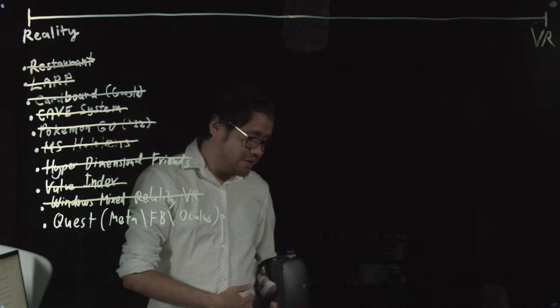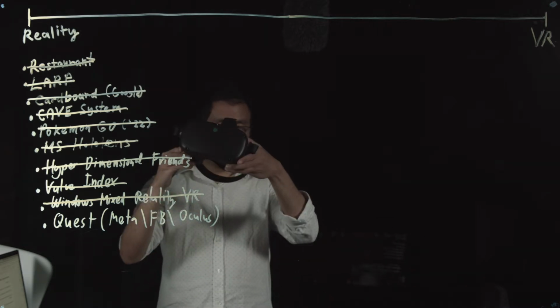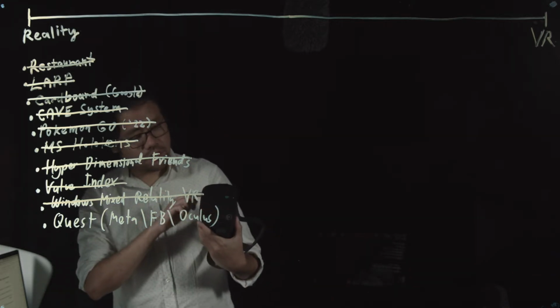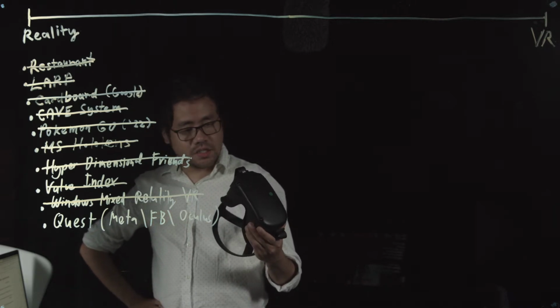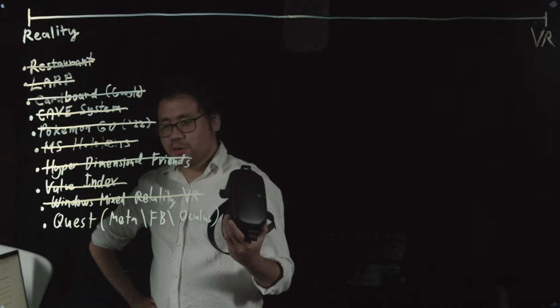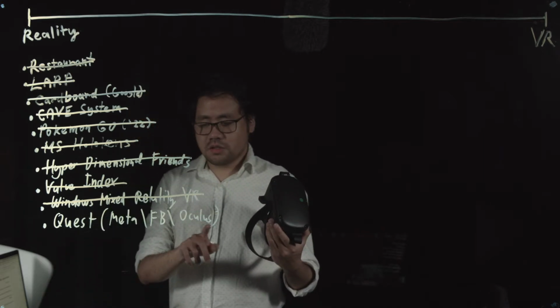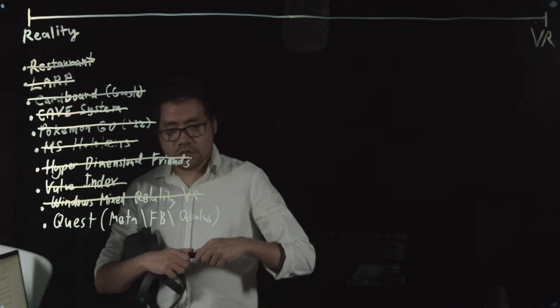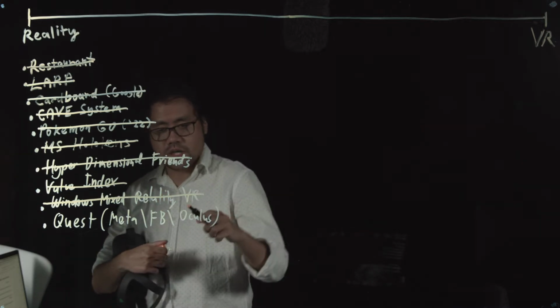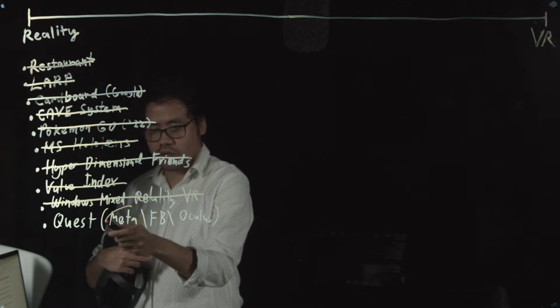And then finally we get to the Oculus Quest, which I have here in my hand. So there's a lot of baggage actually in this particular headset. So let's see if we can try and run through them. You might have noticed that I called it Oculus Quest, but a few years ago, Oculus was actually bought out by Facebook, which some of you might have heard is now Meta.